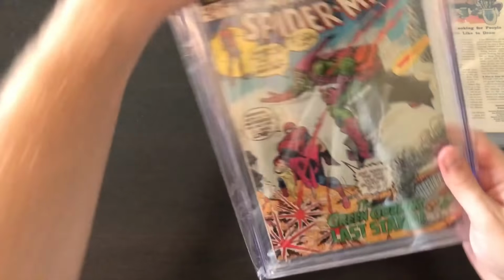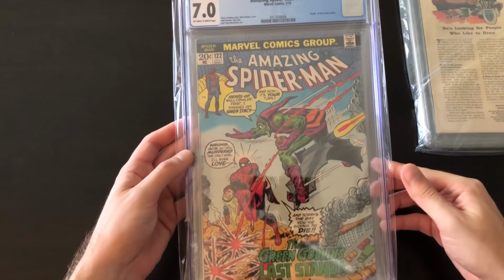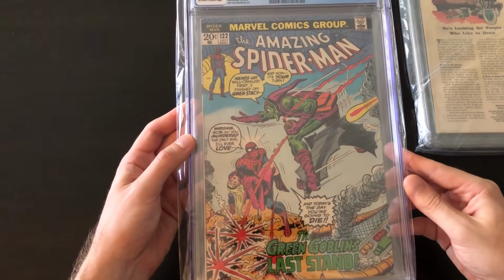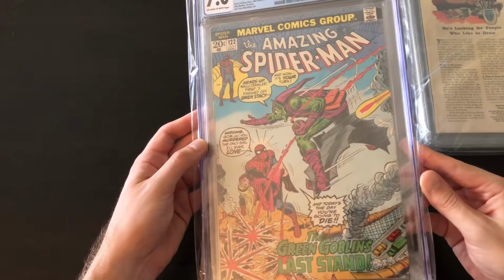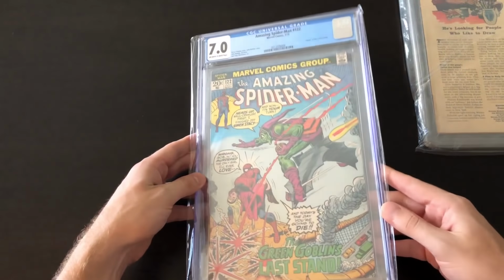Next up is another Spider-Man. It is number 122. Spoilers, of course, Death of the Green Goblin. Classic cover here by Romita. This is a 7.0.